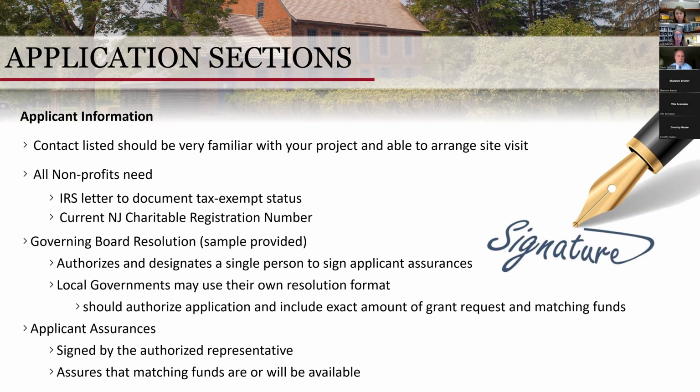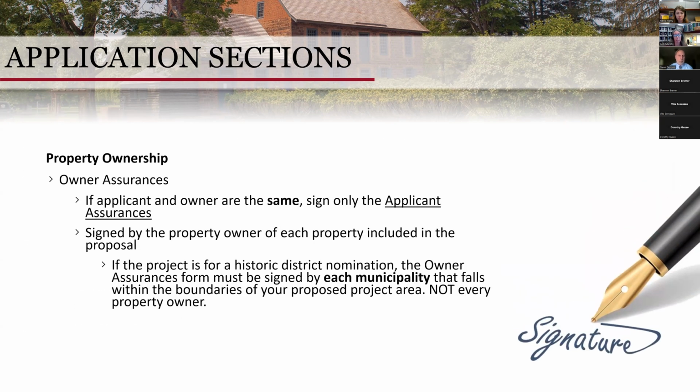If you are a nonprofit applicant, you will need to submit your IRS tax exempt letter and provide your current New Jersey charitable registration number. All applicants need to provide a governing board resolution that authorizes and designates a single person to sign the applicant assurance form. We do provide a sample resolution. However, local governments may use their own resolution format. Just keep in mind that it must authorize the application and include the exact amount of the grant request and matching funds to be provided.